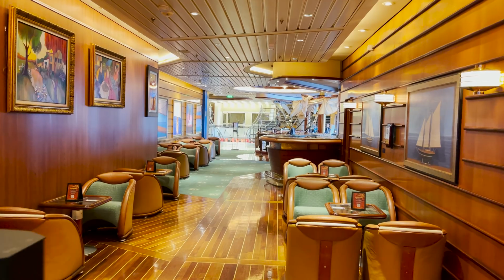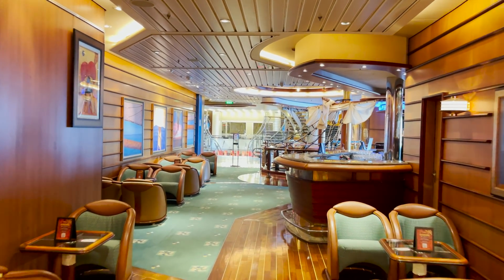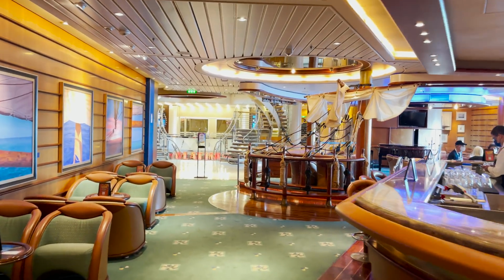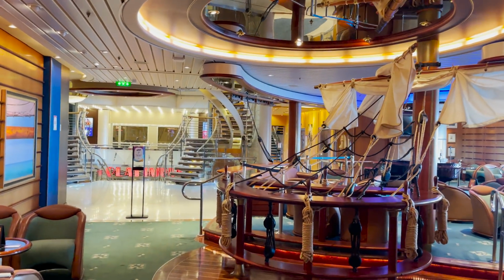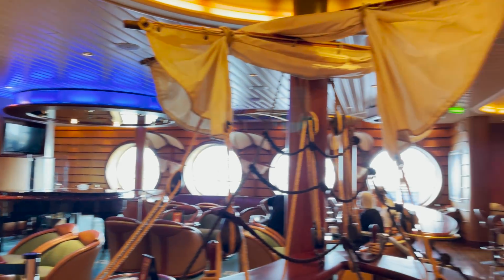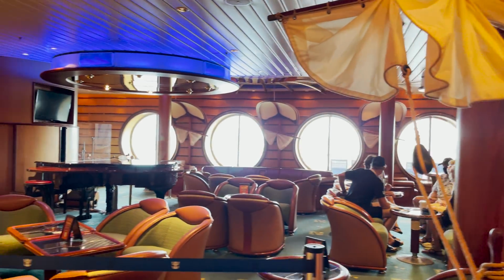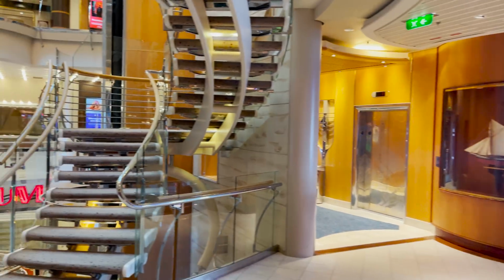What else? Exiting Casino Royale now, we enter a Royal Caribbean tried and true classic. You can find this on every ship. It is the Schooner Bar. That is the nautical themed bar. That's why you'll find the dark woods, the ropes, the mast, the ship's wheel, and it is the piano bar. So they'll have nightly live piano entertainment there. You also have, of course, the bar. So the bar right there as you come in, large porthole windows on the side, plenty of seating, lots of fun going on in the Schooner Bar.